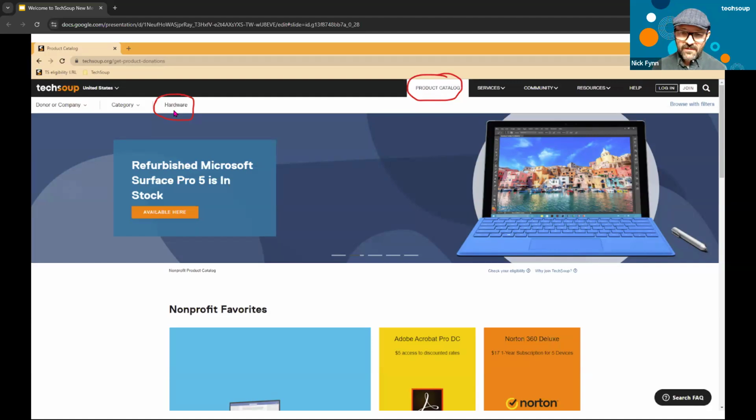And one of the big offers in the TechSoup hardware catalog is called refurbished hardware. Refurbished hardware is where you take a computer, laptop, PC, and sometimes other devices as well now. They may not be brand new, but they've gone through a certified refurbishment process to make sure that they are still able to handle the job needed.